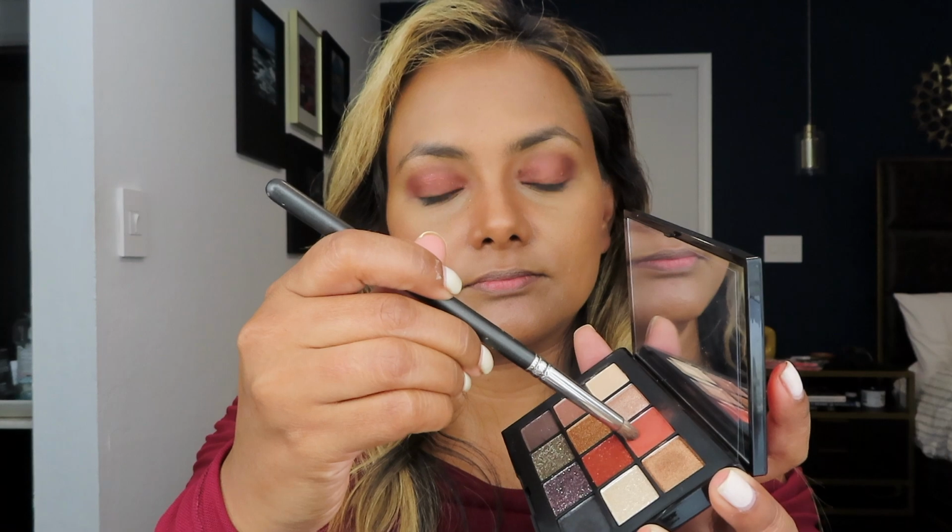I'm using the same shade Rock Freak for my under eye, and I swapped my eyeshadow brush to a pencil brush because I didn't want to add glitter to my under eye, but you can use the same brush if you like.